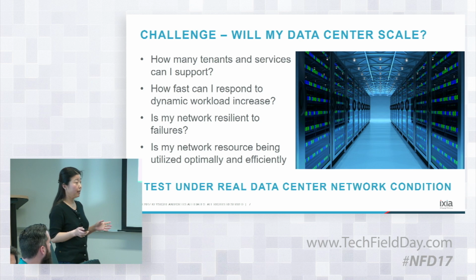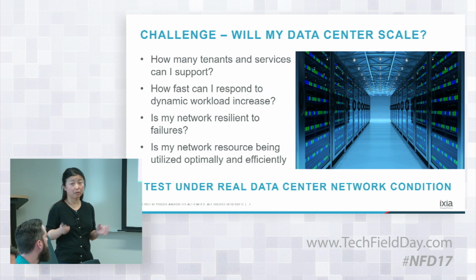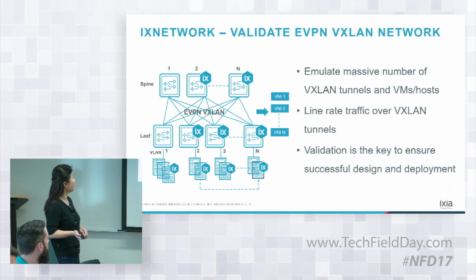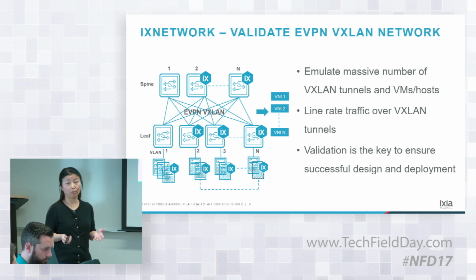I think today, with all the disruptive, disaggregated network technology and all the vendor choices, it's very important to test your data center network under realistic conditions to ensure it meets your business demand. So now, with all these challenges, I say Ixia can help. So how can Ixia help?